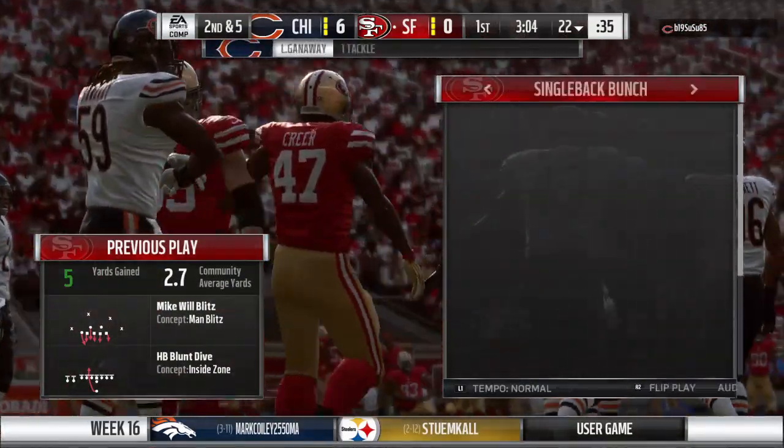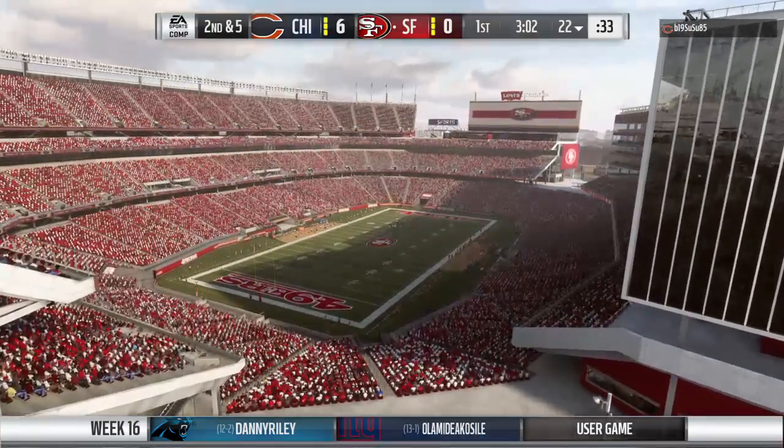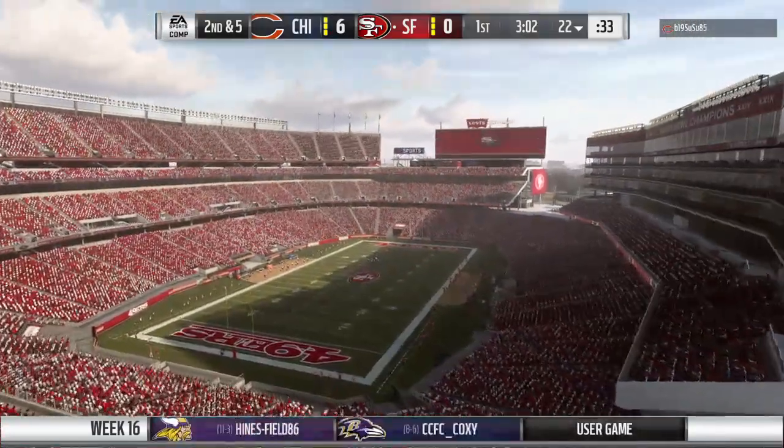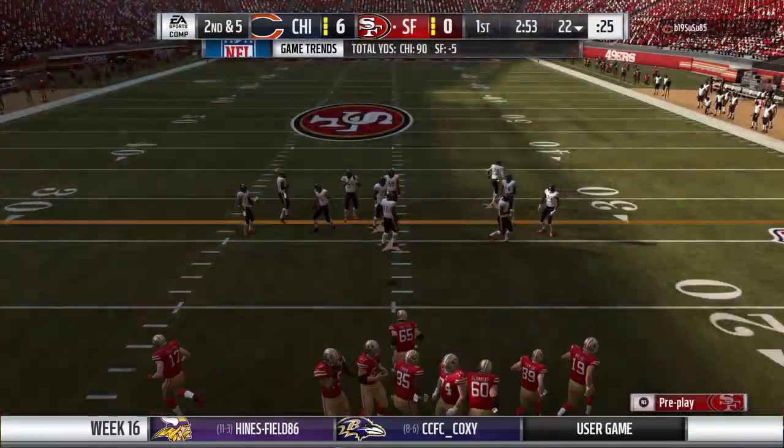Give him 5 on the carry there, and it'll be 2nd down. Despite the blitz, they're still able to pick up a nice, solid gain. The disadvantage of blitzing often alters the normal spacing and run fits and leaves creases like they were able to exploit right there.